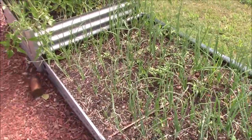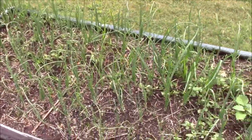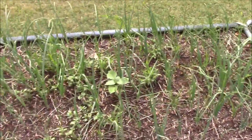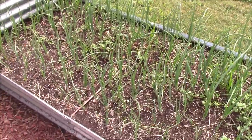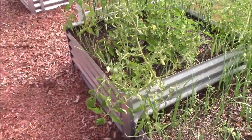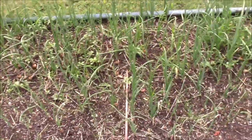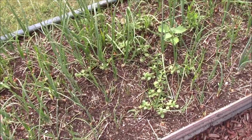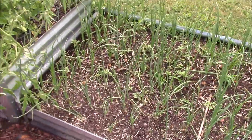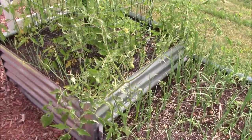So, guys, we have weeds grow here just like everybody else. We like to pull them and dress things up for the videos when we can, but guys, the reality is we grow weeds here too. So don't feel bad if your garden's got weeds in it. Ours doesn't always look pristine. We get all kinds of little weeds down through there. So that'll probably take an afternoon to get all those out of there. But you'll see it cleaned up again too at some point.